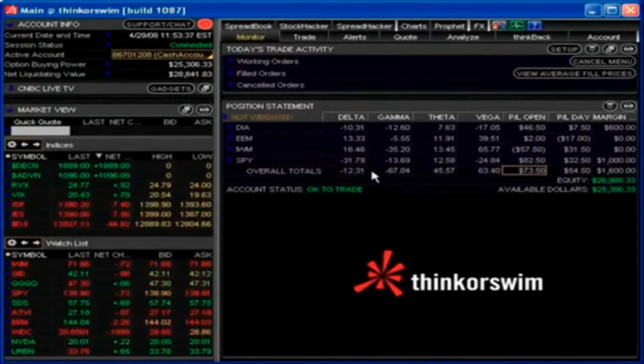We go through each one of the numbers every single day. And if you're not familiar with delta, gamma, theta, and vega, I go through and I teach you exactly what those are. I show you how to manage them, and that's why you just look at one set of numbers every single day and you're done. I mean, that's it. And you know what? If there is a situation in which we need to make an adjustment.